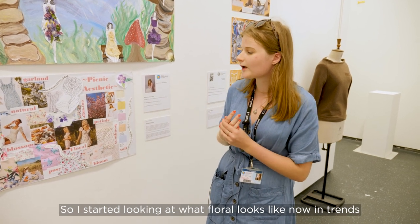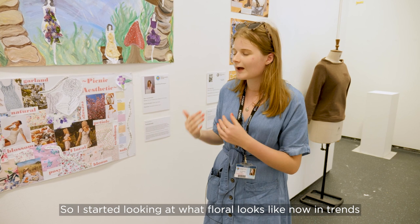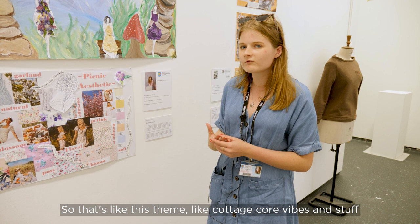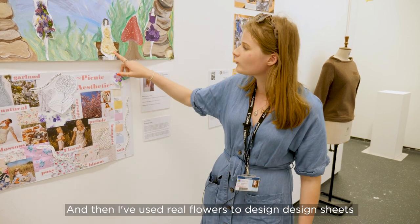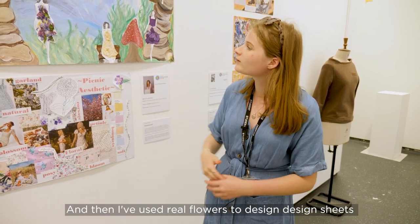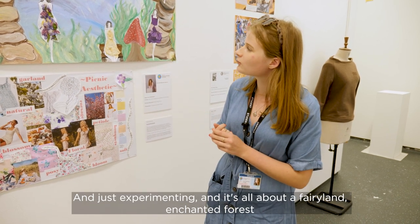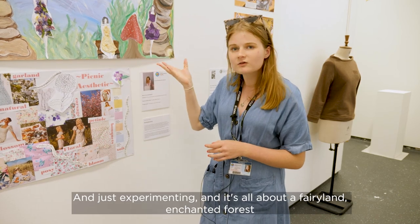So I started looking at what floral looks like now in trends. So then that's this theme, it's cottagecore vibes and stuff. And then I've used real flowers to design sheets and just experimenting. And it's all about kind of like a fairyland, enchanted forest.